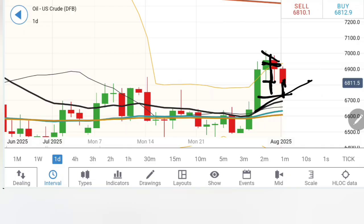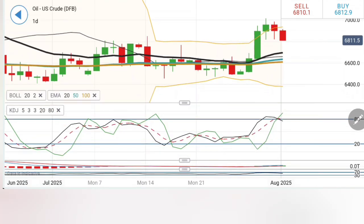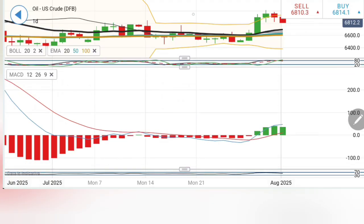It is possible that oil prices can keep moving lower. We can see a move towards 67 possibly. But for this, it is going to be difficult to break the first resistance at 67.4, 67.6. Stochastic overbought. The MACD is the one which is still bullish. Remember this fact, the MACD is still bullish.